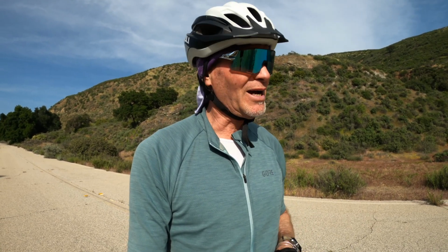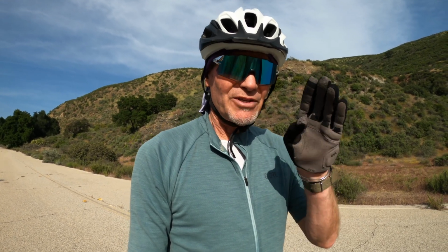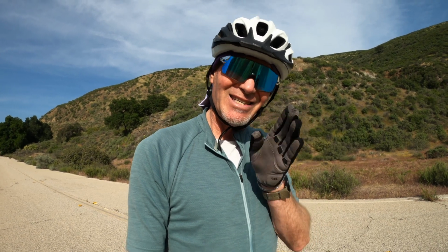I'm about an hour into it right now. I'm really liking this saddle. I'm actually almost stunned that I'm liking this saddle. But I'm sitting in one position, because these short saddles seem to make you sit in one position pretty much.